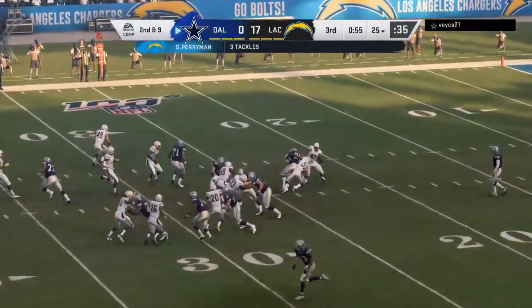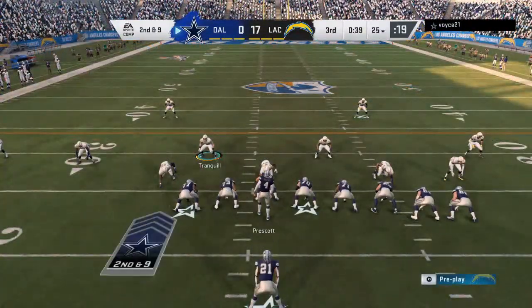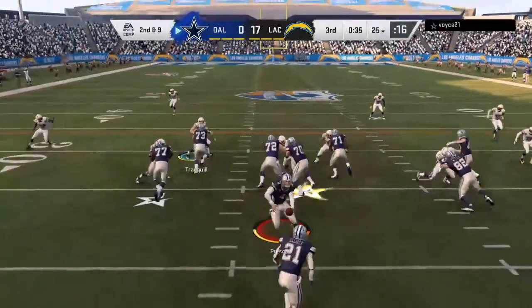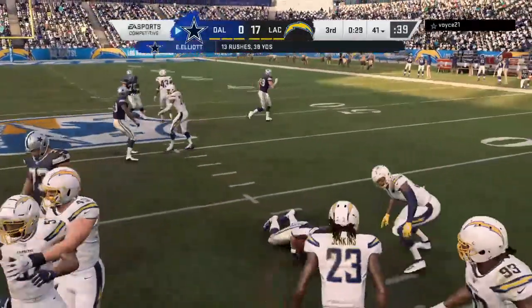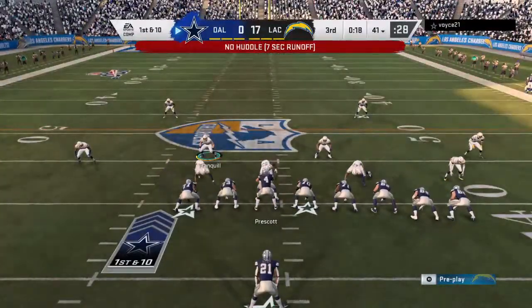Tough first half for him, unable to put up the numbers he's used to producing. But with a guy like him, you and I both know it just takes a couple of explosive touches for him to make an impact on this game and on the stat sheet as well. They go to Elliott again. Elliott a 1st down and more. And finally, down at the 41-yard line. It's a gain of 16 and the Dallas 1st down.